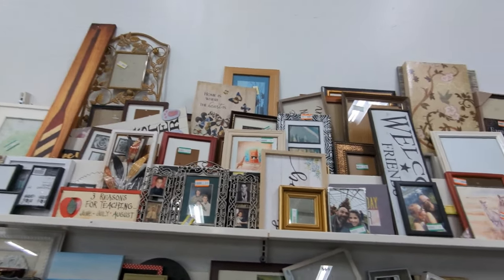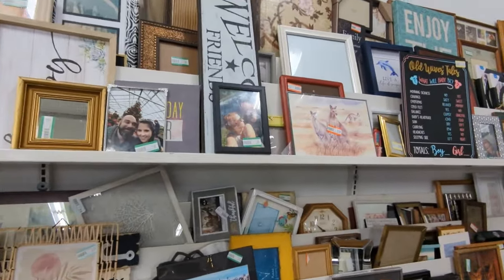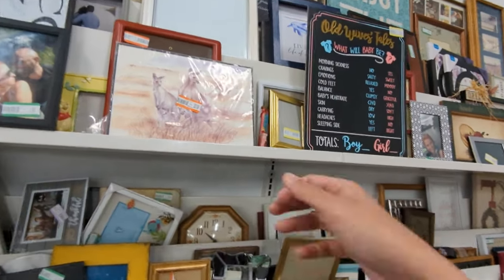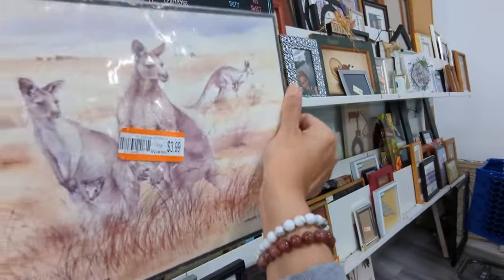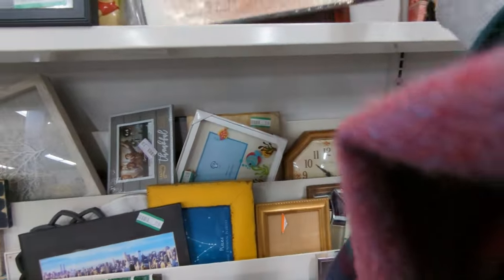Okay, I noticed a lot of frames with people's actual pictures in them. So they just donated the frames with the pictures inside? Like, what? I don't know. I don't get it. I would never do that. But that's just me. This looked handmade, but when I looked closely, it was actually a print.